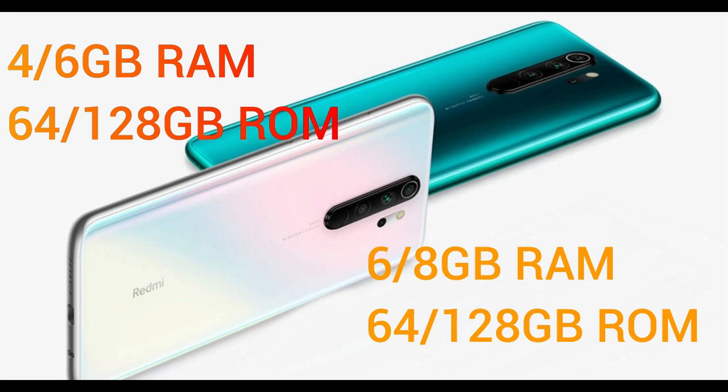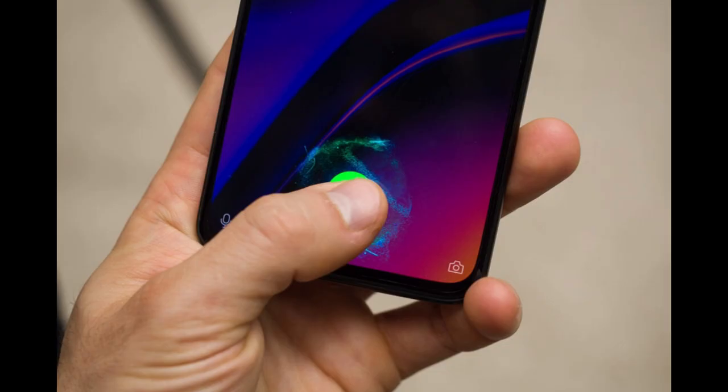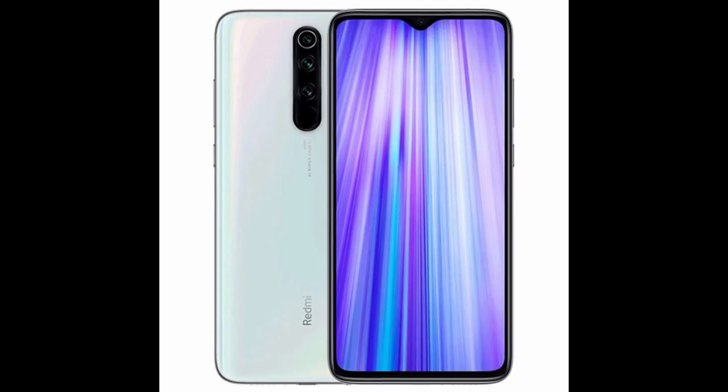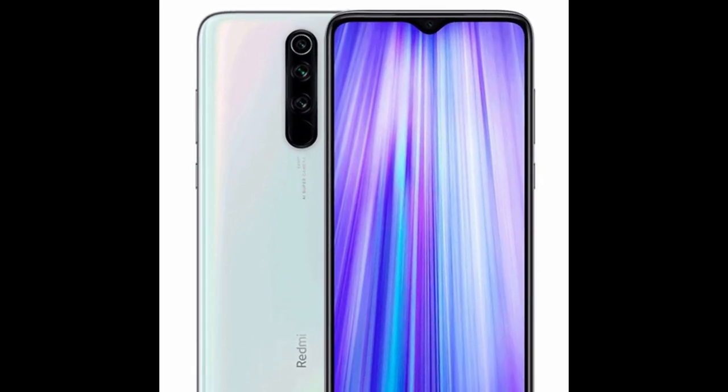There is no in-display fingerprint sensor. The fingerprint sensor is on the back of the device, and also there is no pop-up selfie camera. The front camera is hidden inside the notch on the 6.53 and the 6.3 IPS display on the device.